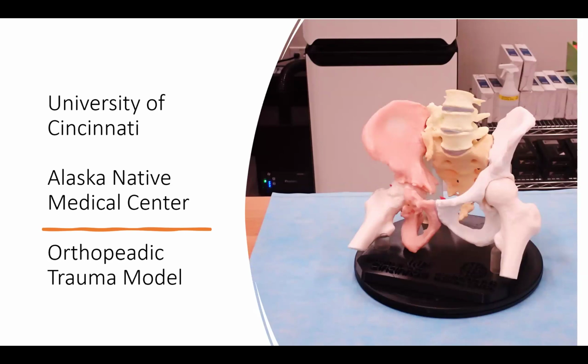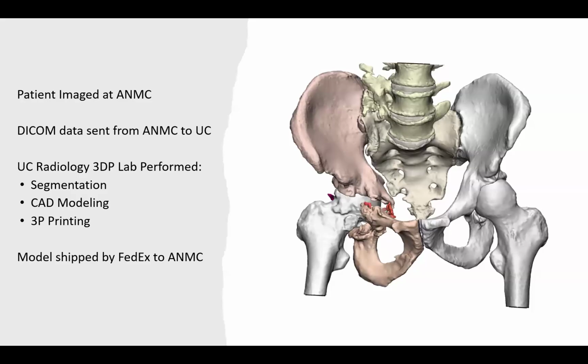It was a patient with a complex fracture of the pelvis with a malunion. They were in a coma for quite a while. The surgeons at Alaska Native Medical Center wished to study the model to see what they might be able to do for this patient in a revision surgery to correct some of the issues.